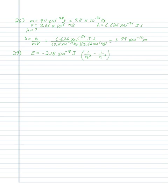Now I've got a couple emails because I know in the homework they gave you a different version of this equation, and rather than energy they gave you 1 over wavelength, and then they gave you a different value of R. It's still the same R, it's just in different units. It's in inverse meters, which, believe it or not, is an energy unit. An inverse distance is an energy unit. That always messes with me too.